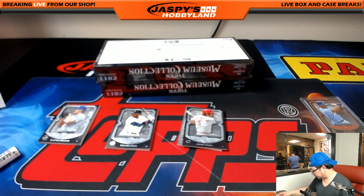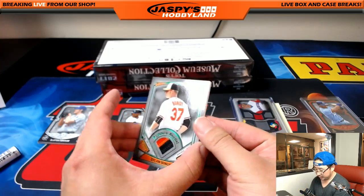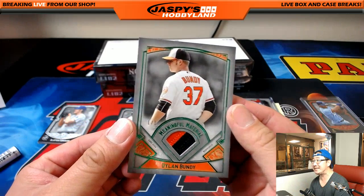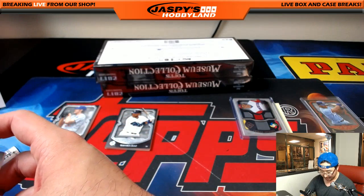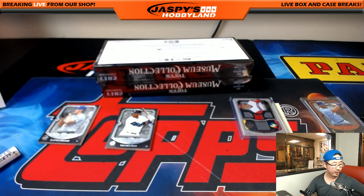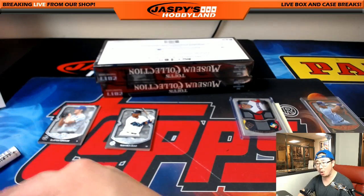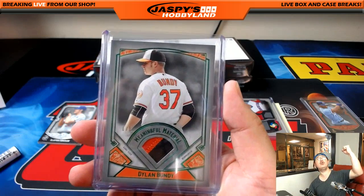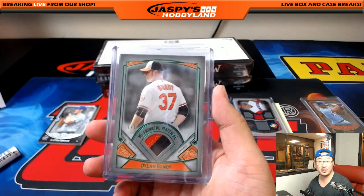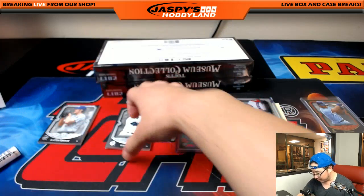All right. I'll set that right there. Johnny Bench reveals... Wow. A one of one Dylan Bundy. Meaningful material. Two color patch in there. For the Orioles, Michael Van Wy. All aboard the Big Hit Express. Woo-hoo! He's pitching great this season, too. A couple rough starts lately, but pitching really, really well.